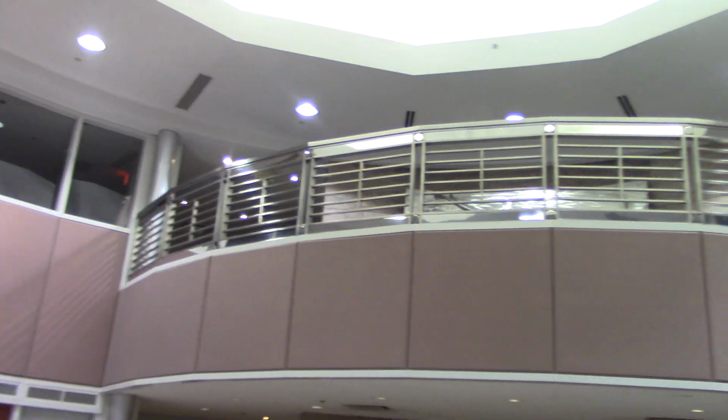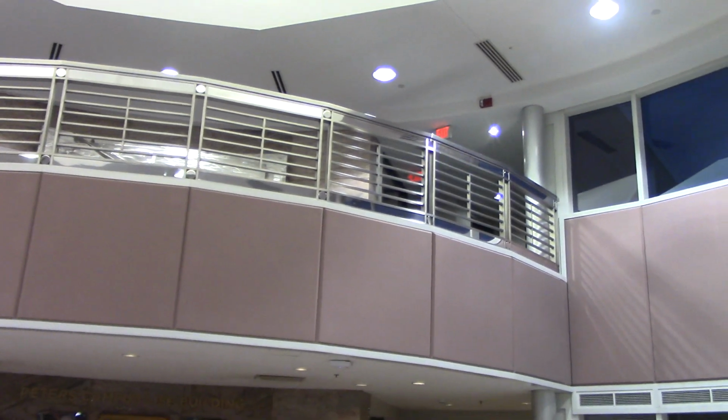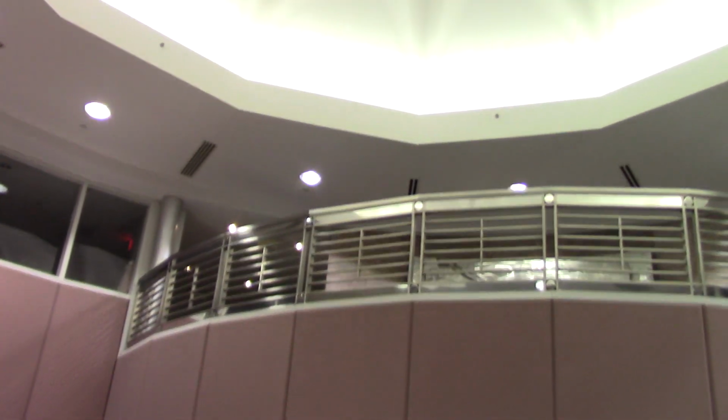So here's a look at the lobby of the building. It's got a second floor balcony that overlooks it, and it's built in this rotunda-like structure. It's also got this dome in the ceiling.